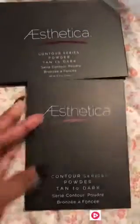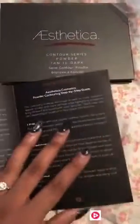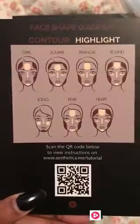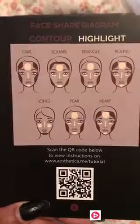Tan to dark. And it's another one. Honestly, I forgot the name of it. But this one is tan to dark. And this pamphlet just talks about the instructions and all that kind of stuff. And then back here, it tells people how to highlight and contour and everything like that. So, I think that's pretty good to have this on here like that.